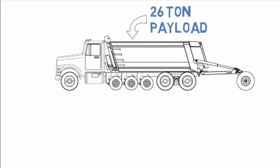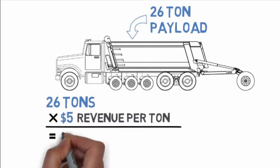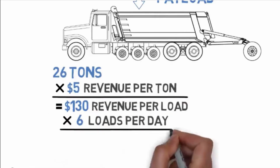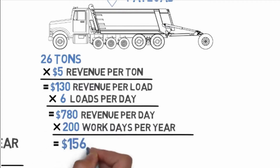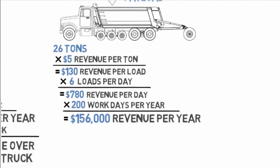The super dump will haul as much as 26 tons of payload per truck. At $5 per ton, that comes to $130 per trip. And at 6 trips a day, that's $780 per day. And at 200 working days per year, that comes to $156,000 in yearly revenue with the super dump.